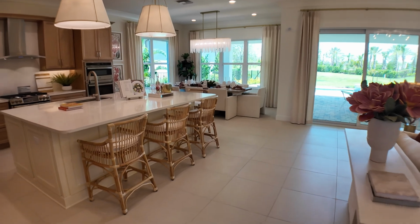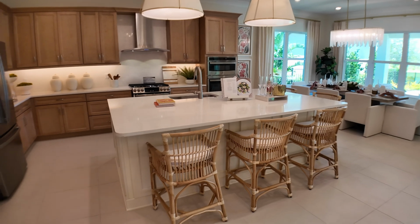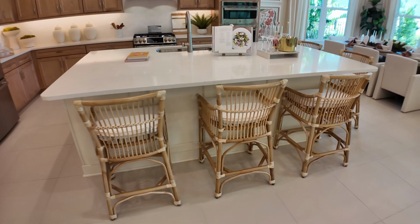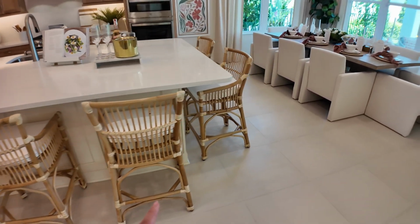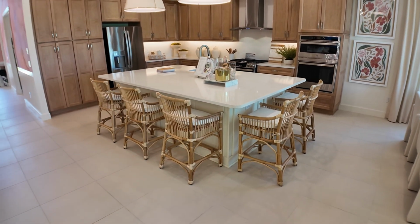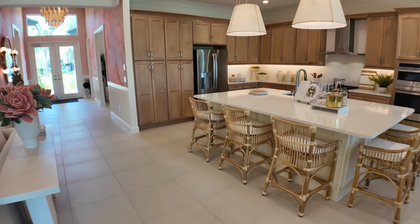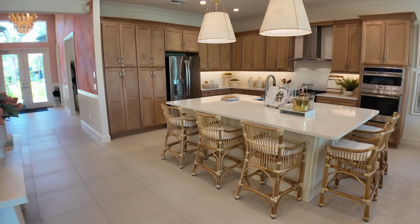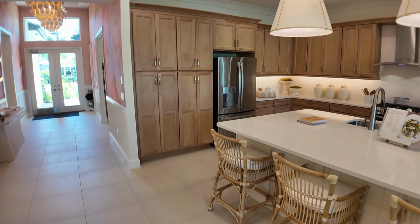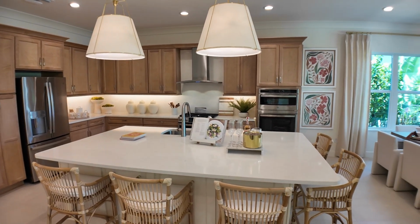So first of all, let's take a look at the kitchen. You have a massive island. And so they've actually staged it here with 3 bar stools on this side and then 2 on this other side. So you have seating for 5. And immediately when I walk into this space, I just envision and picture the most gorgeous bridal shower or baby shower. If you love to host, entertain, this is the home for you. They have 2 beautiful pendant lights here.